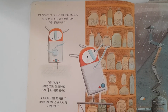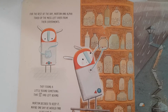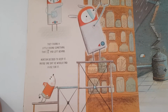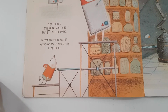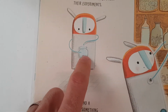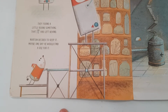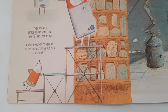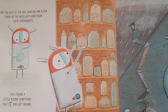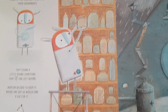For the rest of the day, Norton and Alpha tidied up the mess left over from their experiments. They found a little round something that it had left behind. So there was something left behind from the flower, so they put it in a vase here. Norton decided to keep it. Maybe one day he would find a use for it. So he kept a small piece of flower in a vase and he put it on the shelves.